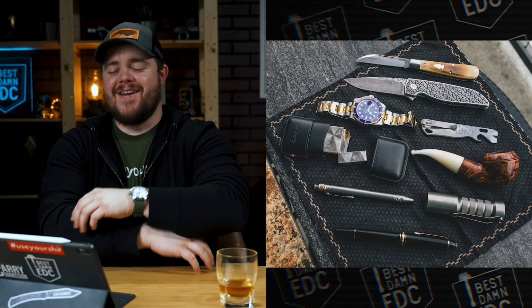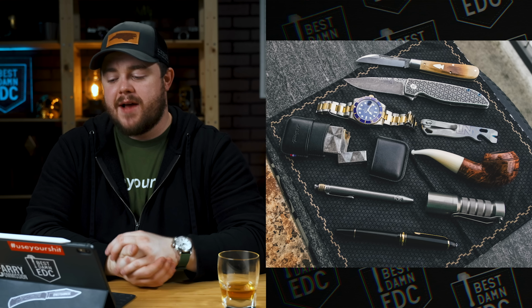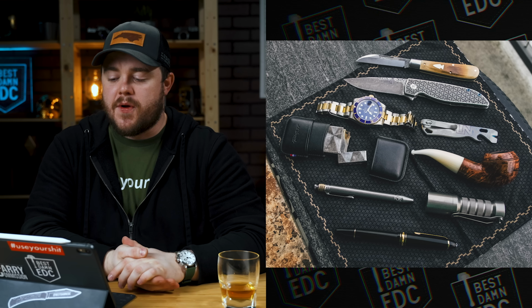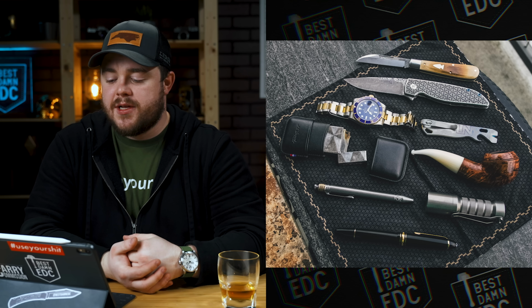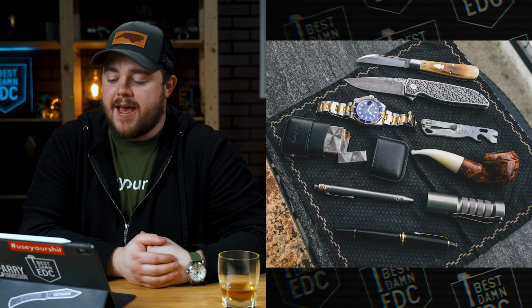Boy, Jason, you really went all out. Anyway, Jason says, I typically carry 2 knives, 1 slip joint, and 1 folder. The Rolex is in rotation with a few other Swiss autos. This particular Lynch Northwest All Access Pass is my favorite. I got it from one of the recent drops Casey had on his website.